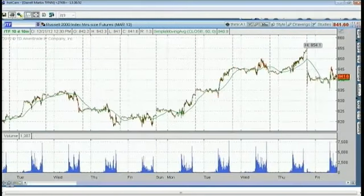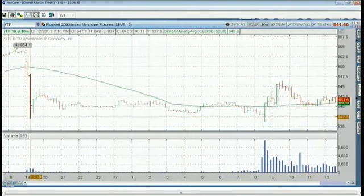Looking over at the Russell, the Russell moved on down. It kept most of its lows there. It had a low of 837, and we look at that 837, it wasn't even quite a half deviation. So there was a lot of volatility built in.